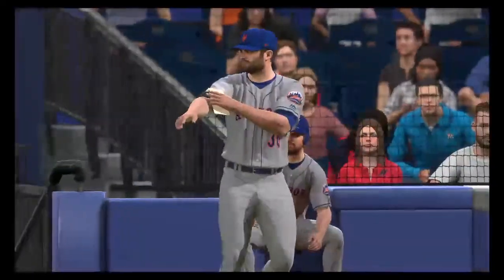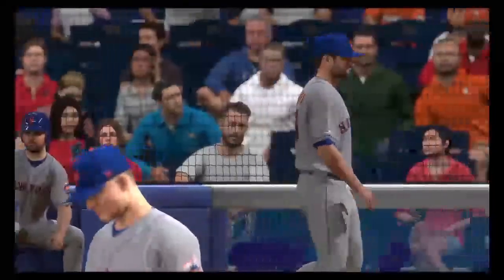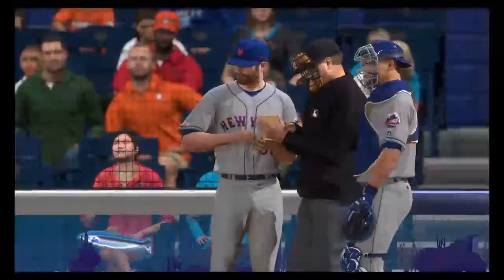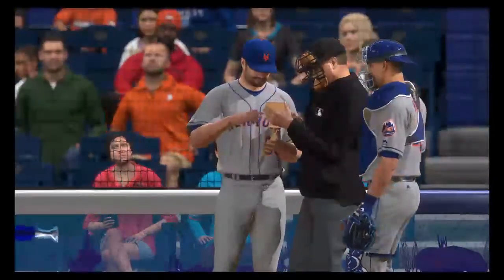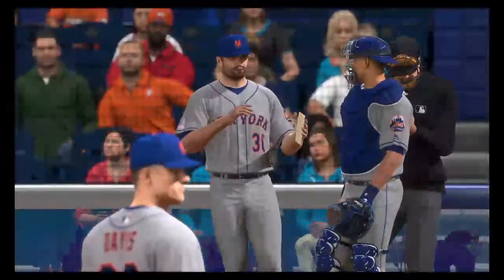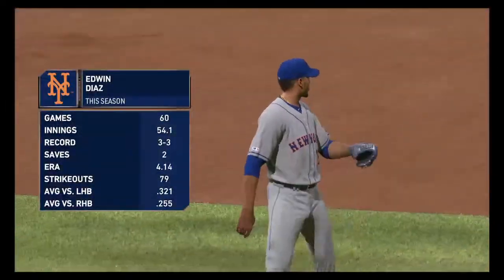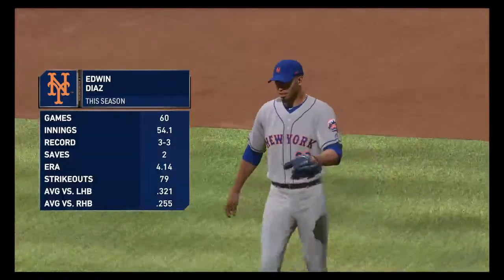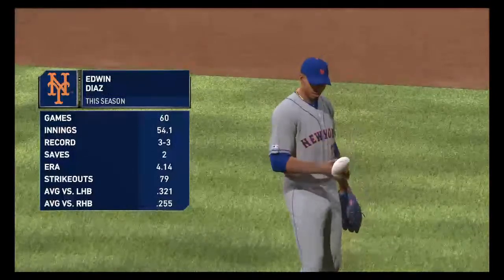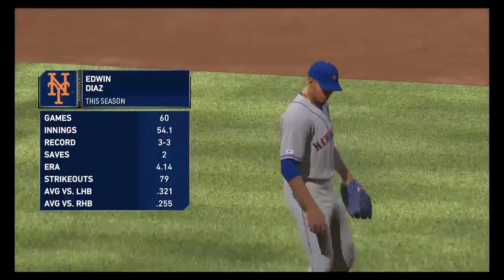Now the skipper's on his way out toward the home plate area, and I believe that means we're going to have a double switch here. Edwin Diaz is on to pitch out of the bullpen in the bottom half of the 8th. Now pitching and batting in the 6th spot, number 39, Edwin Diaz.